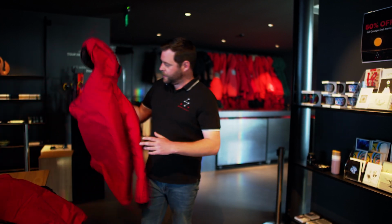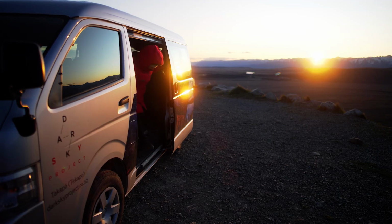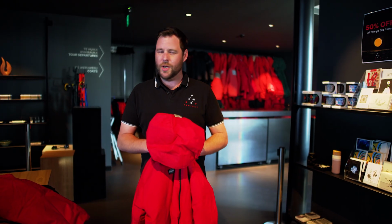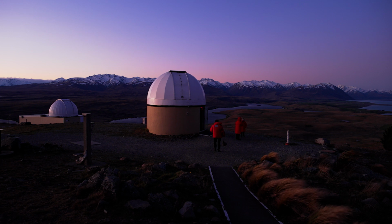And then also, because it can be a bit cold down here, even in the spring and the summertime, we have these beautiful jackets that came to us from one of the Antarctic missions down in the South Pole. So that one is for you, wrap up warm.